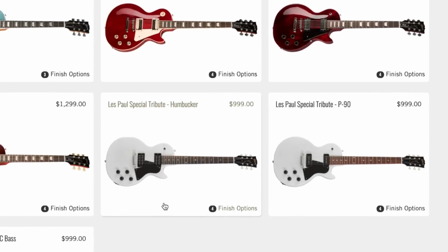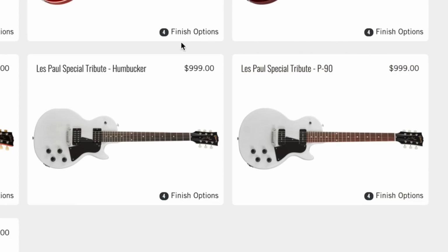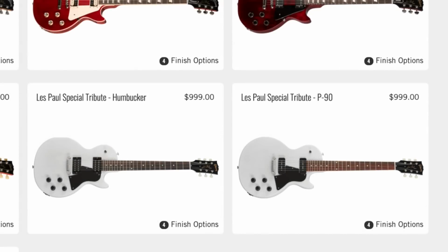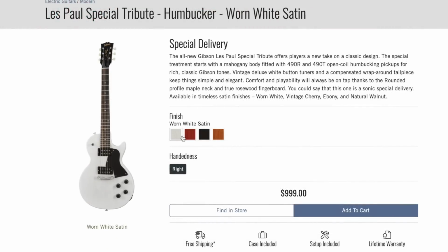The Les Paul Special Tribute Humbucker and the P90 version did not change price, which I'm a little bit confused by. Maybe they wanted to keep that $1,000 price point and the profit margins were already good enough on that. These do have a more stripped down satin finish to them. They're a wraparound tailpiece.